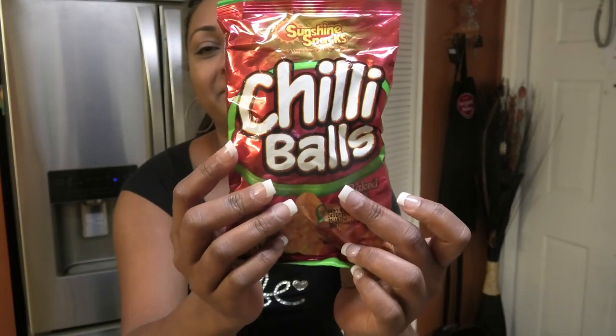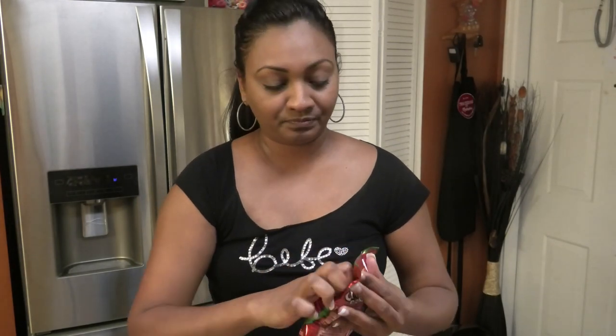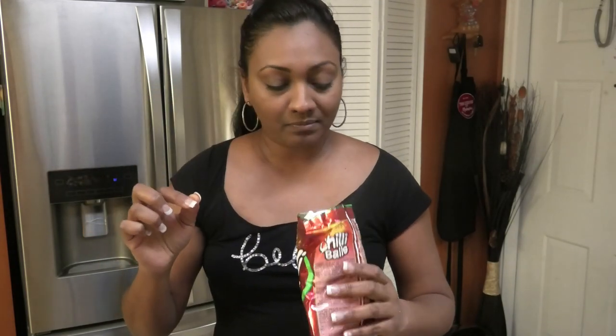Who remembers this? Chili balls. This is so good. Now Planters used to make a chili ball a long time ago. They were the bomb. So it's like a cheese ball. You would call this a cheese ball out here in the US, but chili flavored. And you can smell that chili.